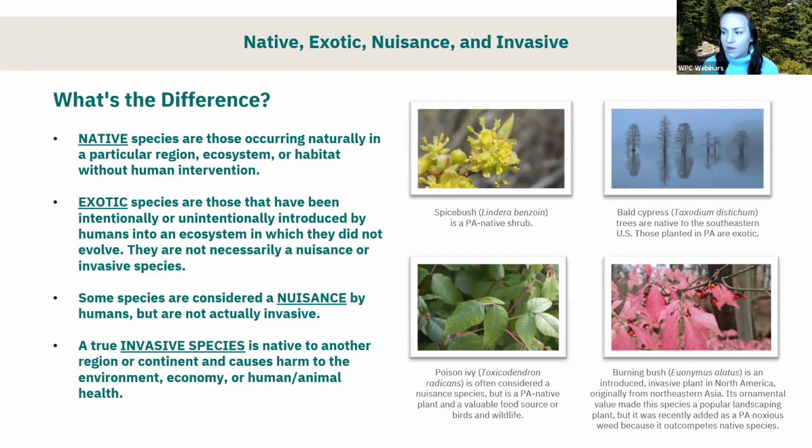So the next term, exotic. There are other terms that can be used interchangeably there as well, such as alien or non-indigenous. Those are species that have been either intentionally or unintentionally introduced into an ecosystem by people. And these are places where these species have not naturally evolved. So they're not necessarily considered to be a nuisance or even invasive. They're just not native, essentially. So they're known as exotic species.